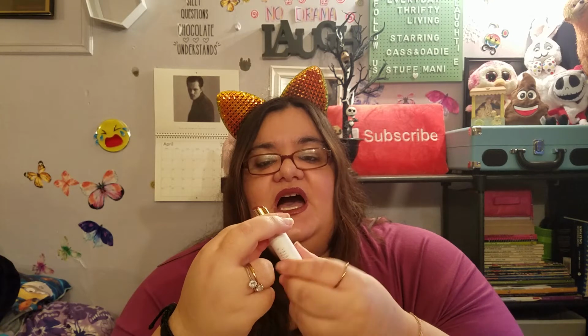Now I don't know if it is a pretty color though. I think I could wear this. I think I'm gonna swatch this, because you can never tell with lipsticks. In person, it looks like a dark rosy red color. Brown, almost. I'm going to swatch it.